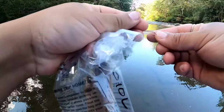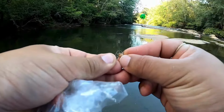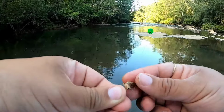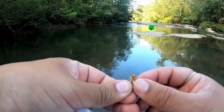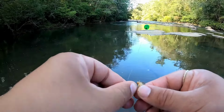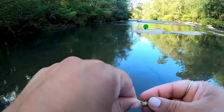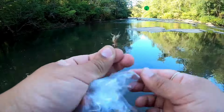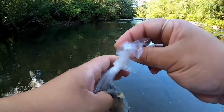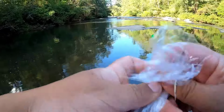So we're looking for 3 to 5 inch bluegill, shellcracker, green sunfish, pretty much every panfish. Right now in fall, it's the best bait, especially if you use them live. If you're going for channel cat, I will use it as cut bait as well, but I like to keep them live.